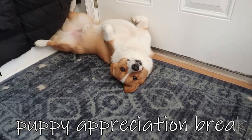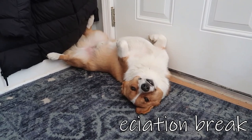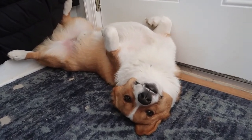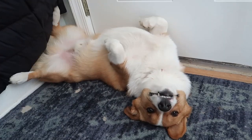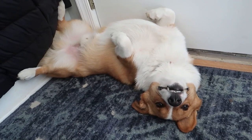Oh my God, Ruger. I walked by to grab something out of my room and this is how he's napping today. You are so cute. Just cheesing, huh? Did you just wink at me? I just winked.